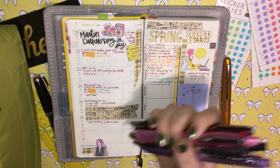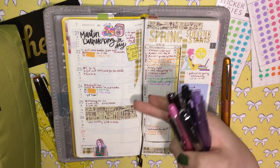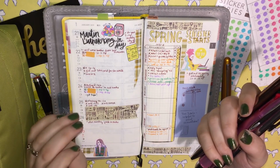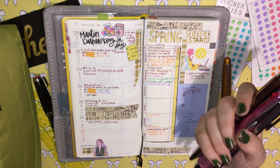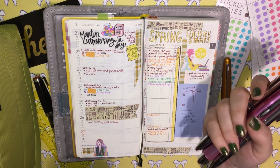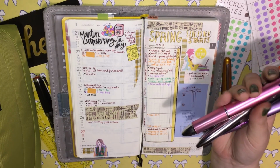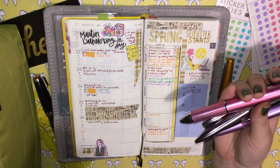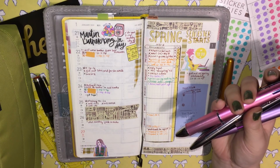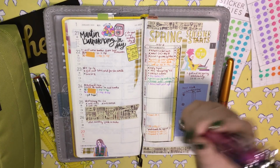So this week I've been using my color coding system, which is Zebra Sarasa pens. And I still really like them, but I think I'm okay just using them to mark my appointments on the left side. I really don't want to use them for each little tiny assignment that I have to do, so I think these are going to be at home pens, and I think I'm going to keep them in the Bear, just so that I have them on my desk and I can easily refer to them whenever I have to plan for the week.